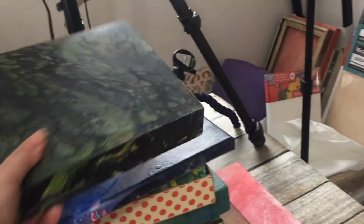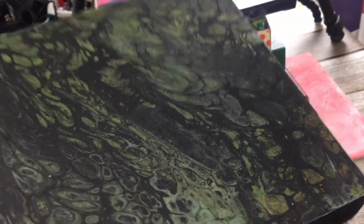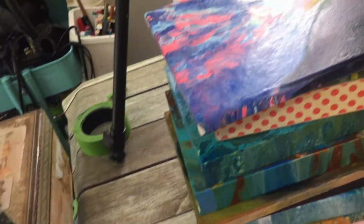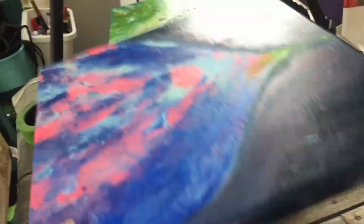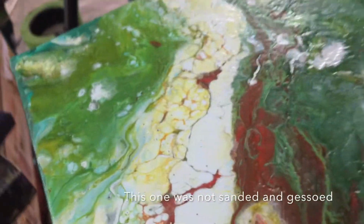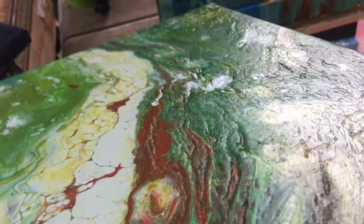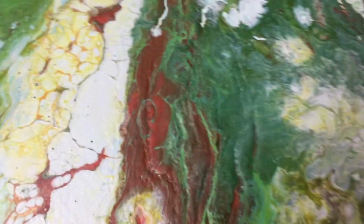And then over here is just a stack of pieces or pours that didn't work, or paintings that didn't work, and I plan on gessoing them and sanding them, and hopefully it gives me a smooth enough surface, because so far what I've noticed is even with sanding and adding gesso, I'm still getting this. I don't know if you can see that, but even ones that I have sanded, I'm still getting this effect, and I'm not liking that at all.